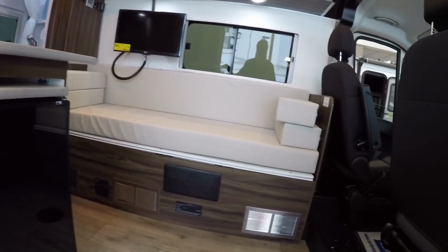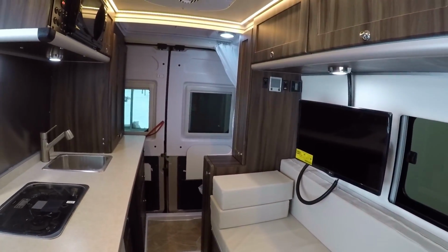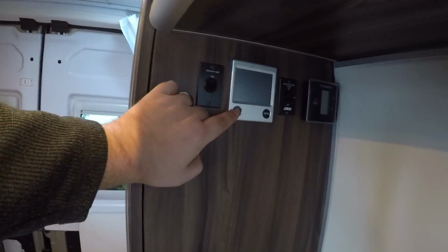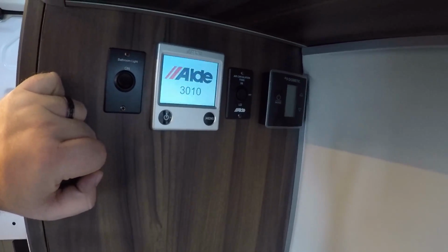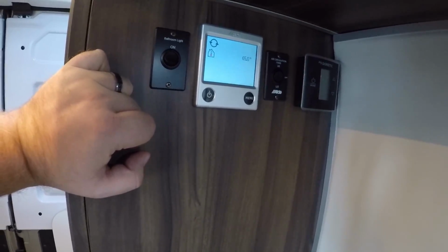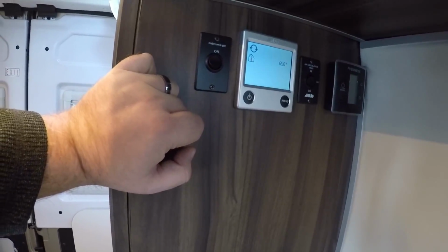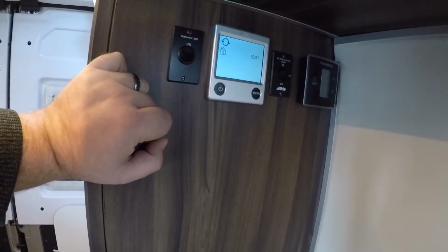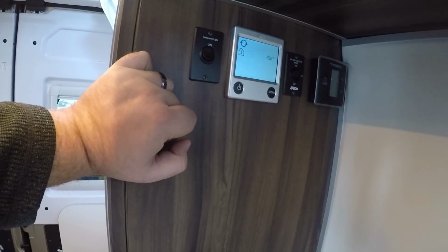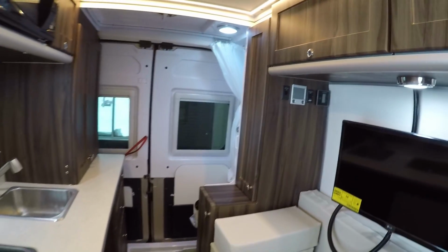Plenty of counter space up here. Let's take a step in. This also has the Aldi radiant heat built right into it, which is really, really cool. So it's going to be a lot quieter than your typical forced air heating system, and that will also heat your hot water. So it's an all-in-one type system with a nice touchscreen panel to control it. Basically, it heats up a glycol mixture, basically antifreeze, and gives you radiant heat throughout. That's not going to be as dry as forced air, not going to be as loud. So definitely a nice upgrade on this Carado.